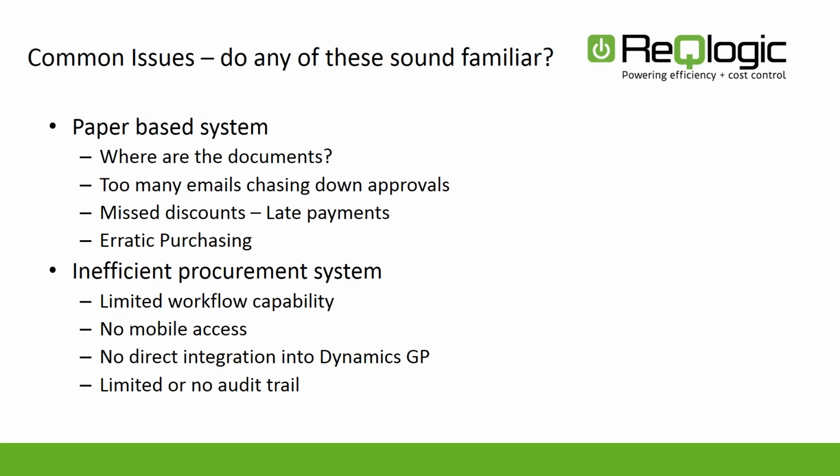If you have an inefficient system, many times you have limited workflow capability. It just doesn't match the approval process that you need. No mobile access. In today's world, with people traveling and out of the office and how mobile we've become, that becomes more and more important. And what if you have a current system that doesn't integrate to Dynamics GP? That's another issue, because then you're doing double entry, you're wasting time, and if there is a synchronization, you always have to worry, are the two systems in sync? And limited or no audit trail or visibility as to where it is in the process, what's happening next.